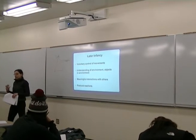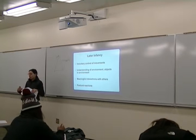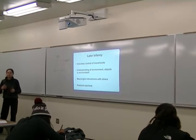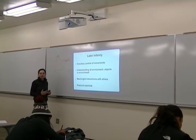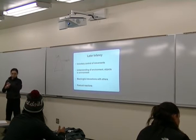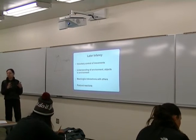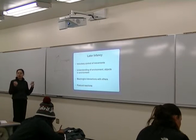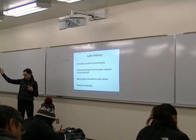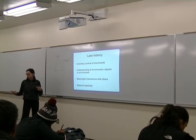So later in infancy, we start to see some voluntary movement. Yay, that's what we want to work with, right? We're not infant people. Most of you will probably be infant people at some point in your life, but you might not be thinking about that right now, right? What happens when we look at voluntary movement? Voluntary control changes everything for this child. As soon as I've got some voluntary control, when I can move my arm on purpose, now I can start to deliberately interact and explore my environment and things I'm being given.